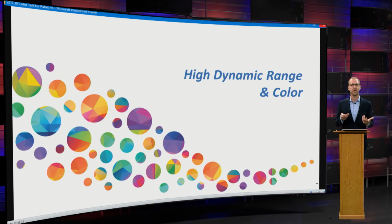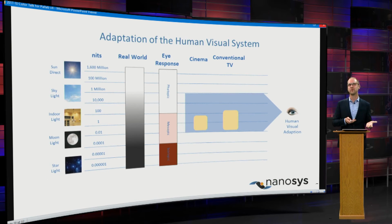BT 2020 is a great segue into thinking about high dynamic range, or HDR, and color. HDR is one of the most exciting areas in display technology right now. You might be familiar with the term HDR from a feature in your smartphone camera, but HDR for video is a little bit different. We've been talking about improving the range of colors that our displays can show to more closely match the capability of our eyes. Well, HDR takes that further by adding a luminance dimension to this.